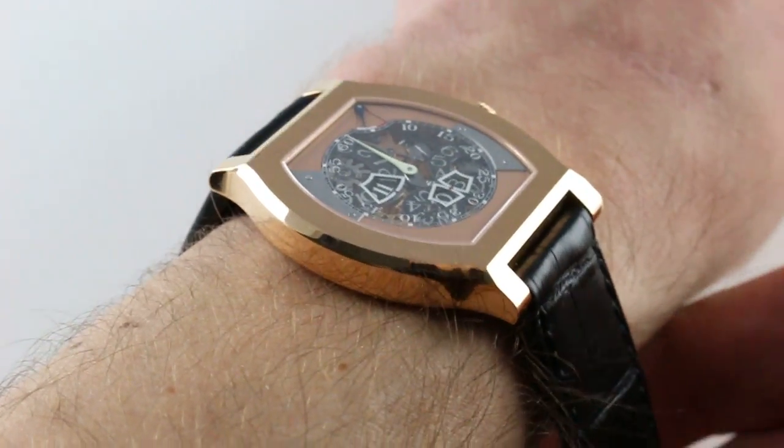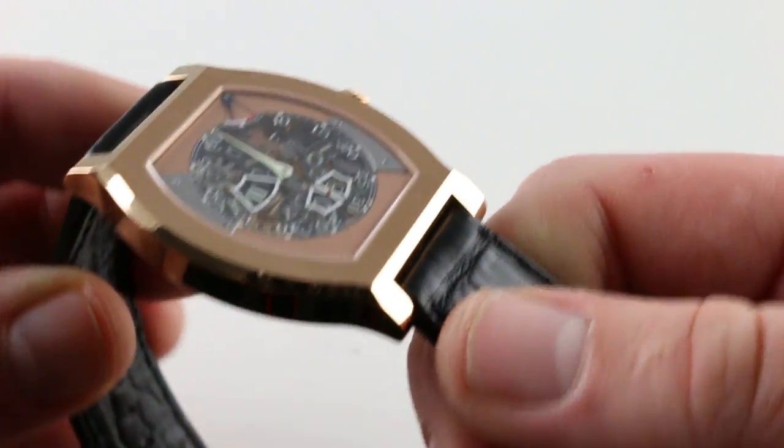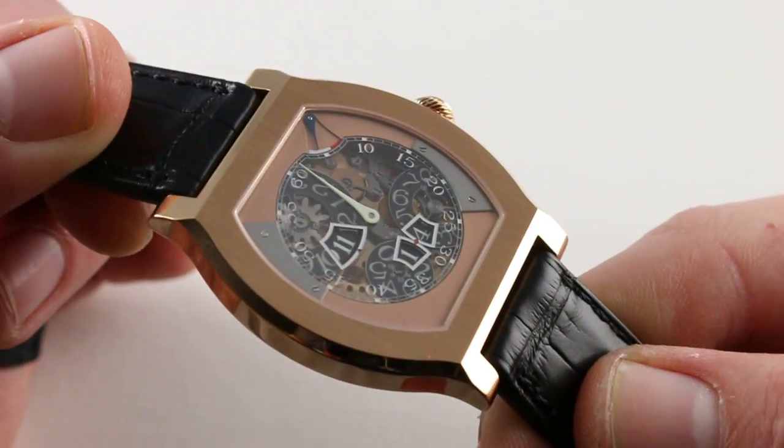Now, it does have outstanding ergonomics. You can see that the strap will pull straight down around the tight curve of a small wrist, and this despite being drilled quite high, so that there's almost no daylight between strap and case. It creates a highly integrated aesthetic.